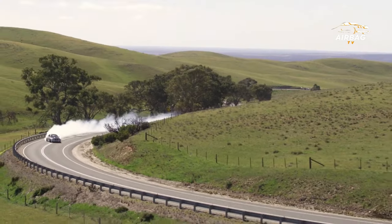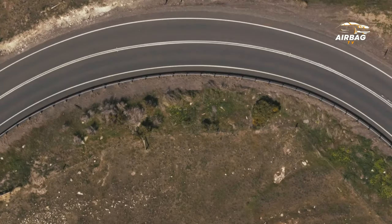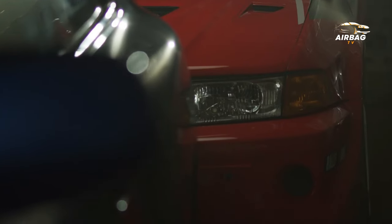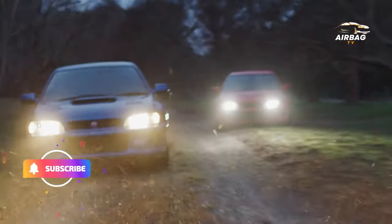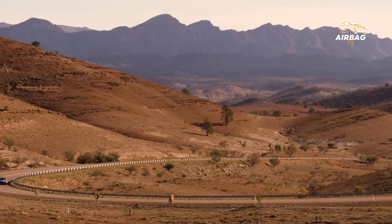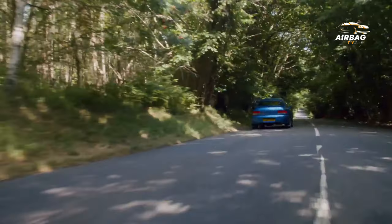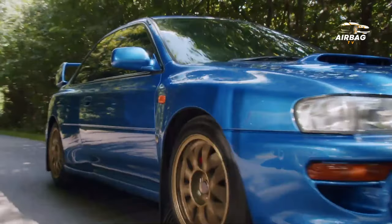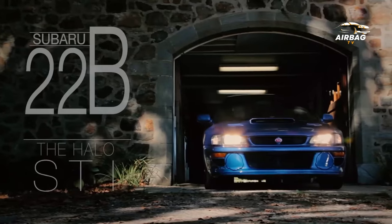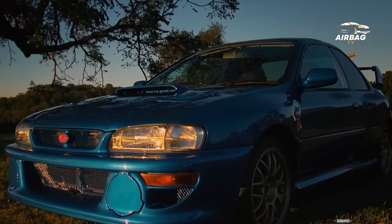The WRX STI series has a reputation for reliability, but the 22B is considered the pinnacle of Subaru, as it is an unrivaled rally legend to fans around the world. With a reliable 276 HP turbocharged EJ22G engine and all-wheel drive system, it was a limited production model: 400 units for the JDM market, 16 for the UK market, and 5 for the Australian market. Reportedly, the car sold out within 48 hours, making it the most desired Impreza of the moment.